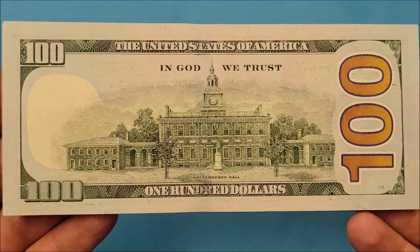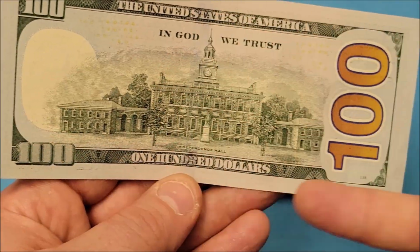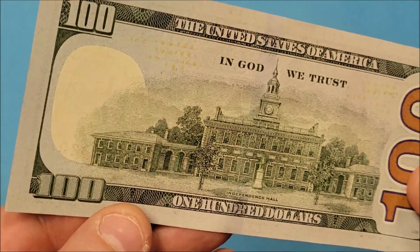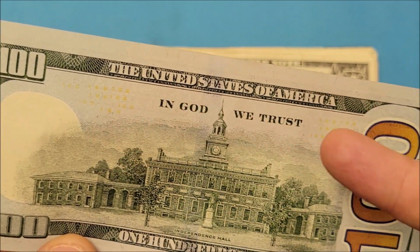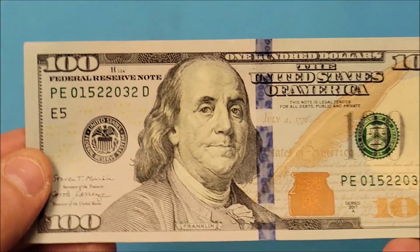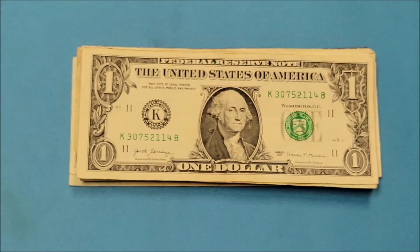Nothing jumping out on the back. Really nice depiction of Independence Hall. Keep an eye out around anti-counterfeit measures, where you can kind of see this little watermark here, and the repetitious hundreds and things like that. I have a video I just did that covers all about $100 notes, so check that out for things to look for.